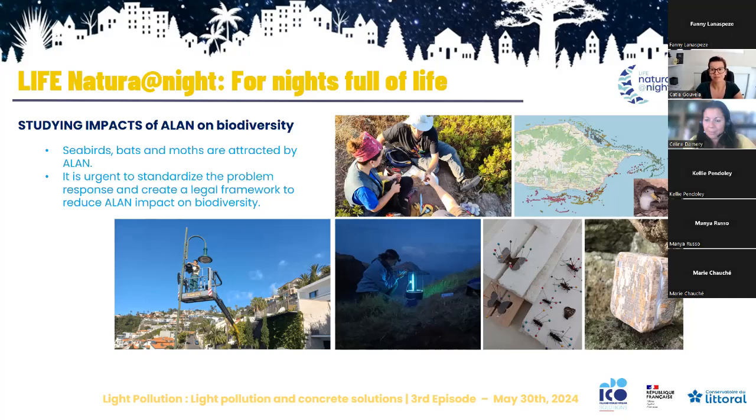We are collecting samples of insects. We are trying to monitor the changes in street lighting to see the impacts of the different types of illumination on bats and on insects. We are putting GPS devices on birds to see, while they are flying, which kinds of lights attract more birds, and in which part of the reproductive cycle also, because adults and juveniles can have different behaviors in front of light. It is important to standardize the problem response, and we are trying to create a framework to reduce the impact of light pollution on biodiversity. So this study part has been a very important part of our project.